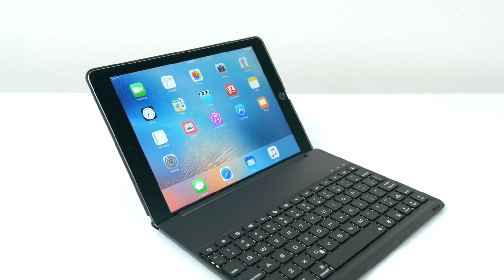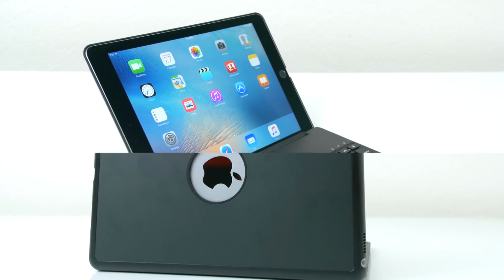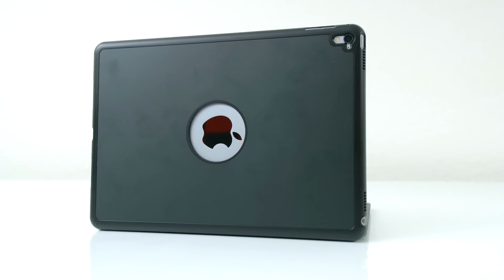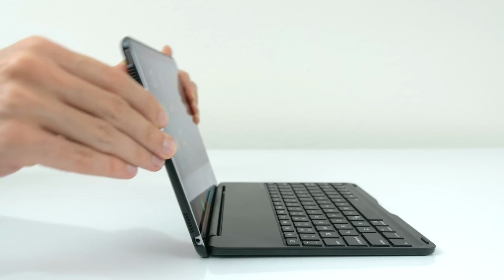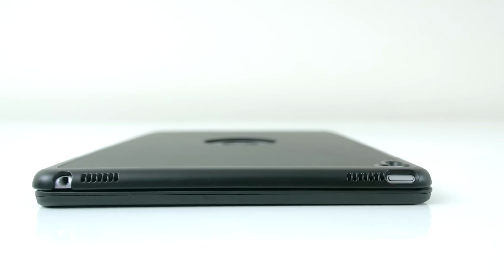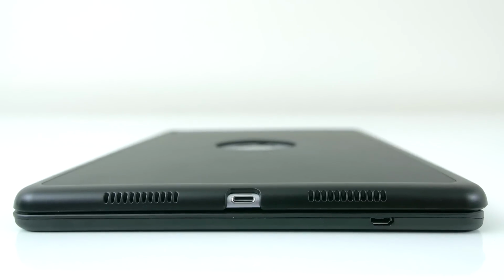Now, although there are a few things I don't like about this case, it's actually currently one of the best ones out there. Starting with the build quality, the entire case is built out of aluminum, and it doesn't look like they cut any corners here. The hinge is also constructed very well, and it's able to hold up the tablet at any angle without any problems. The cutouts are also very precise for the power button, lightning port, volume controls, and even speakers.